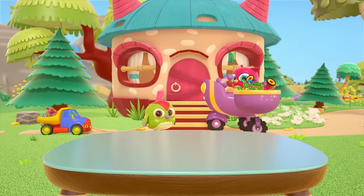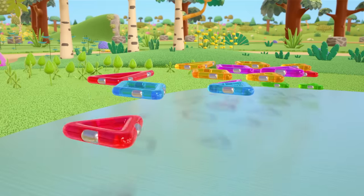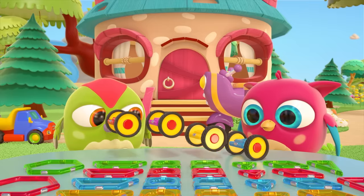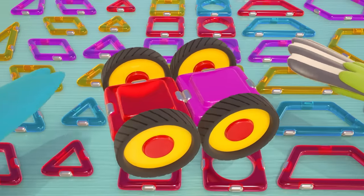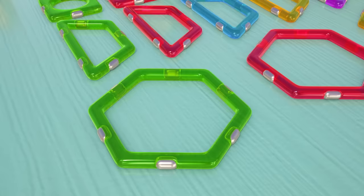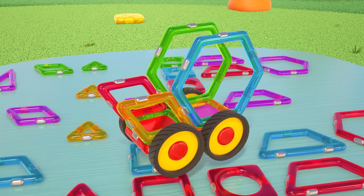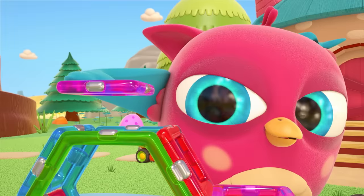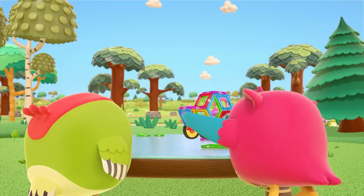The birds have come back home to build the car with the parts. Let's lay out all the parts on the table. And the wheels on the table, too. Let's put it together! The base is ready. Let's add some squares to it. What parts are these? Hexagons and diamonds. Some squares again. It's a good thing the birds have so many parts. What sort of vehicle have we made? It's a tractor.